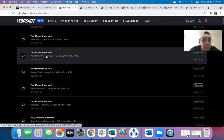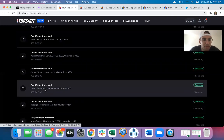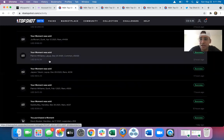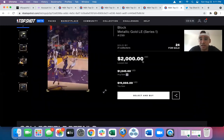So these 1, 2, 3, 4, 5 moments right here, I was able to trade. I actually had to put 140 into Dapper for this one. So that was a very rare time for me where I put my own money back into Dapper so that I can get this moment before it sold off. I really wanted to buy it and I did not want to get sniped. So I got the Sadiq Bey, Patrick Williams rookies, Jason Tatum MGLE Series 2. I sold the Patrick Williams 3 Badger, and I sold the Ja Morant Throwdown Series 2 to get this Donovan Mitchell, and I think it's worth it.